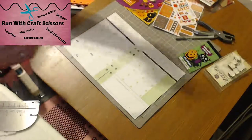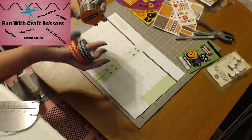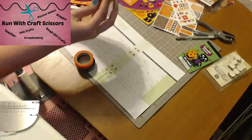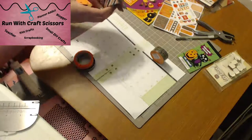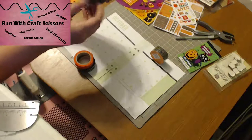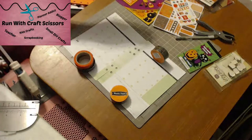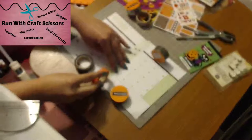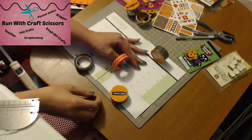Okay, I think I'm going to do this. This is hard. I know I want to use the wider washi up here. I think I'm going to use the words so you can see more of them. And then the October happenings. That might be that one. I don't know. I think these are the perfect width for this though. No, it looks like it's a little short.